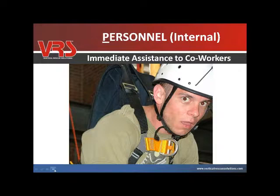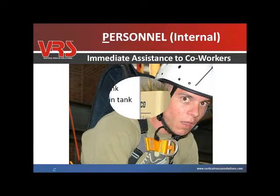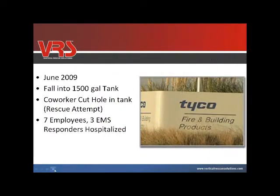So what should those coworkers do? Those coworkers need to be prepared and trained in advance so that what they do is simple and automated and safe. This is an incident that happened in Texas last year. It was a fall into a 1,500-gallon tank where a coworker tumbled into the tank, and people just didn't know what to do. They hadn't really pre-thought about it.